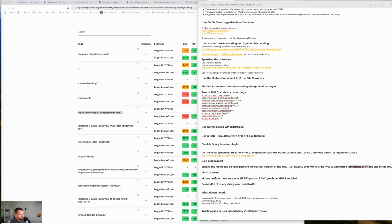Okay, just a few more. Fixing all of the 404 errors. Common problem. 404s are bad for speed and bad for SEO. Just running some sort of SEO audit tool over your site will pick up all the 404 errors.